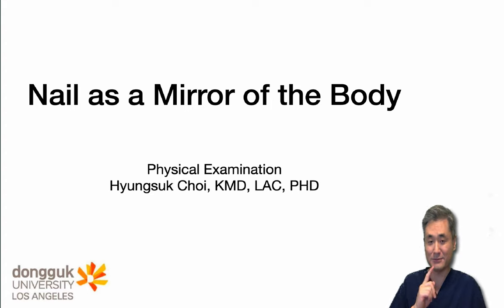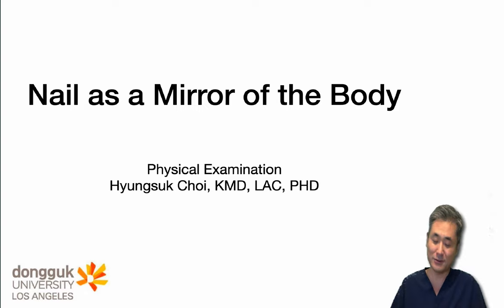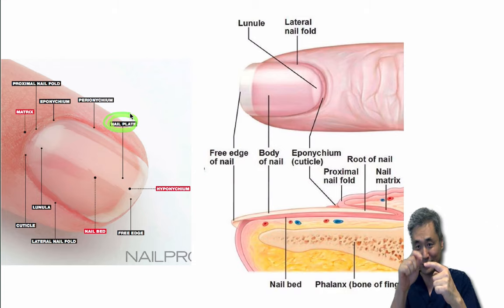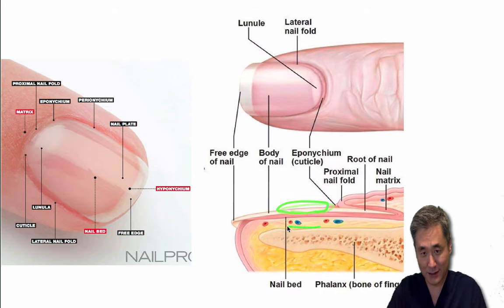Tongue does that too, and pulse does that too, and nail can be a very good tool to see the whole body. Before we start, we need a little bit of knowledge about anatomy. Do you know this nail bed, free edge, lunula, cuticle? Do you know these terms? Then first, this is a nail plate, actually your nail. And this is lunula, nail plate and nail bed, and lunula and cuticle.